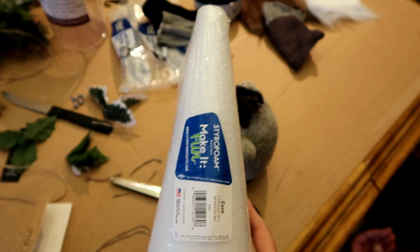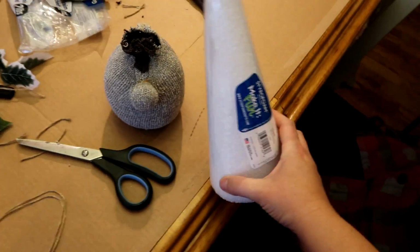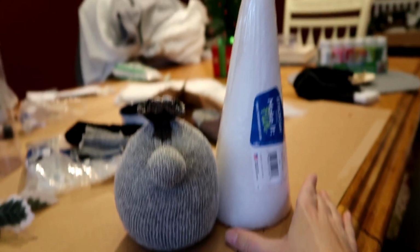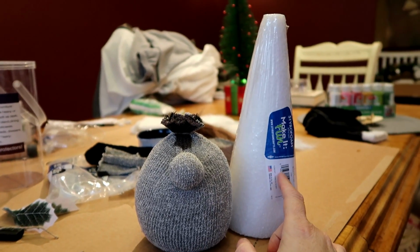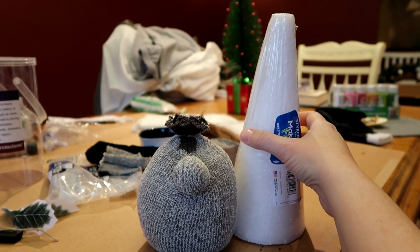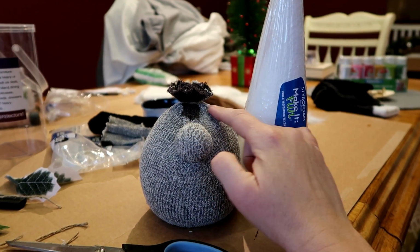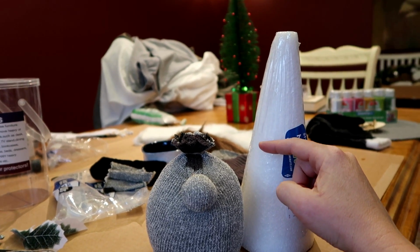And I think these are like $1 or $2. They're not much at all. What we're going to do is measure to see how big you want the hat to be. You can tell that this is the size of the gnome and this is the cone. So I'm thinking the hat will probably come down to about, we'll probably make the hat about this tall from my finger up.